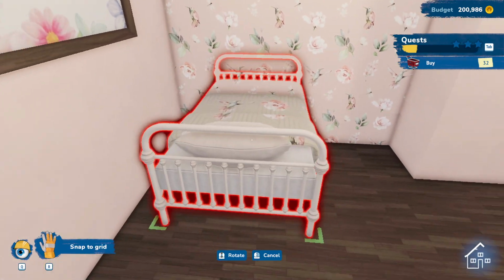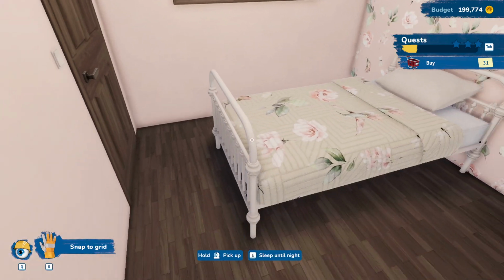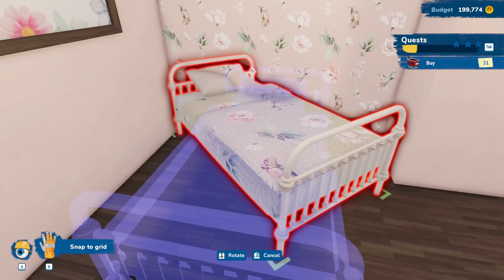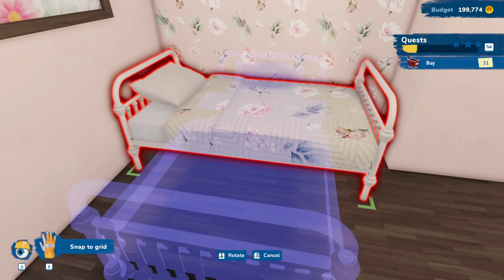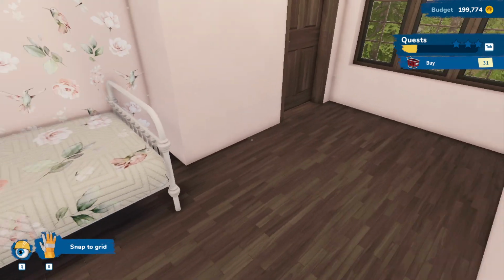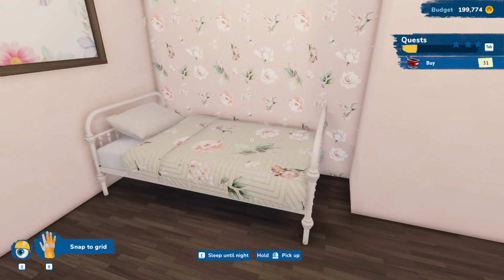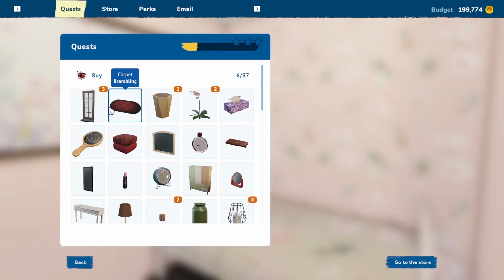Bed, I think we are going to put it right here. Does that leave enough room for the door? Not really. Okay, what if we turned it this way? Is that weird? I don't think that's too weird. I don't know where else we would put it, honestly. So I feel like that's okay.